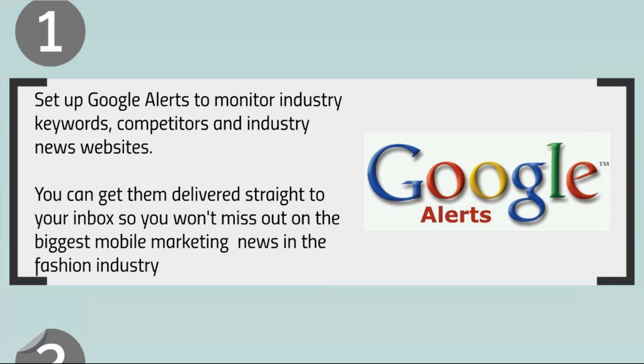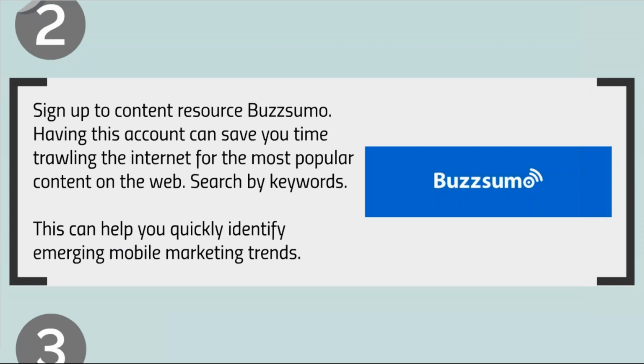So Google Alerts will allow you to look at your competition and see what they're doing. And even if it's just from a benchmark point of view, it's well worth getting yourself set up. Just type Google Alerts into Google if you don't know what that is, and it's nice and easy.